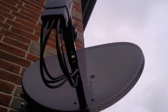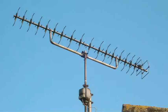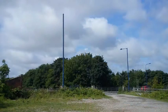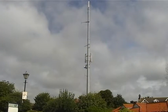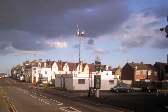All sorts of architecture has sprung up to make modern communications technology work. Here are a few examples of it in Felixstowe. Some of it is so unobtrusive that we don't notice, but some of it is just a blot on the landscape.